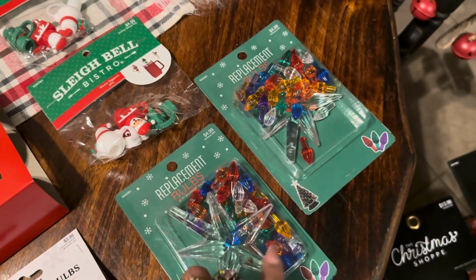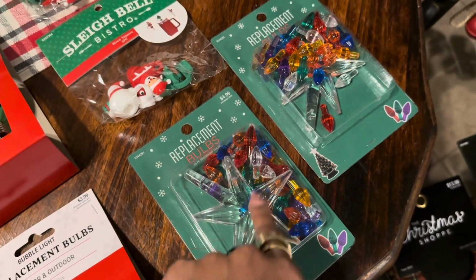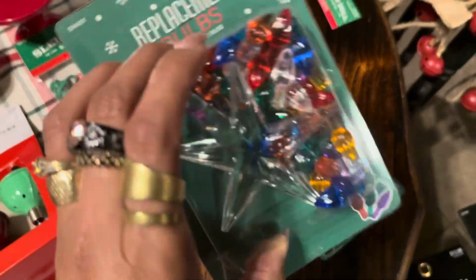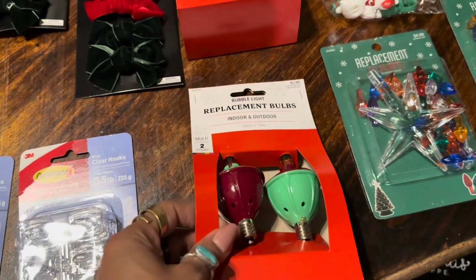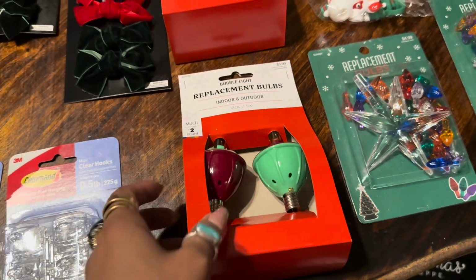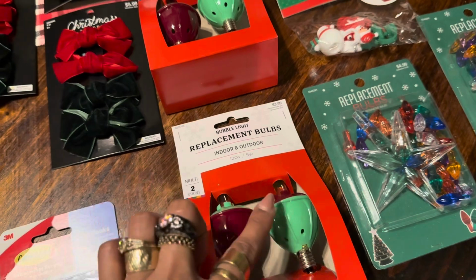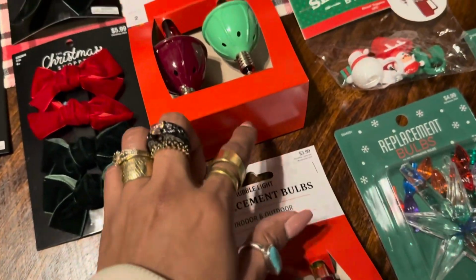And sometimes you just need replacement lights and bulbs, or bulbs and stars. So I went ahead and picked up 2 sets. They were $4.99, so that made it 50 cents for the set, which is fantastic. I have the actual plug-in that's for these lights. All it does is when it turns on and warms up, this little fluid will go up and down, kind of like a liquidy lava lamp situation. It's very cute.